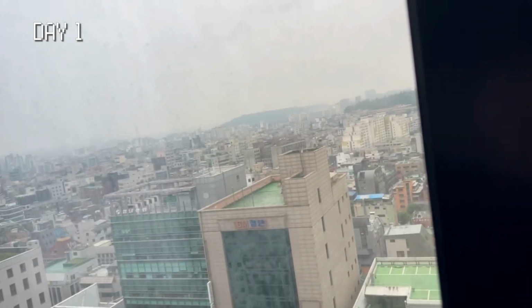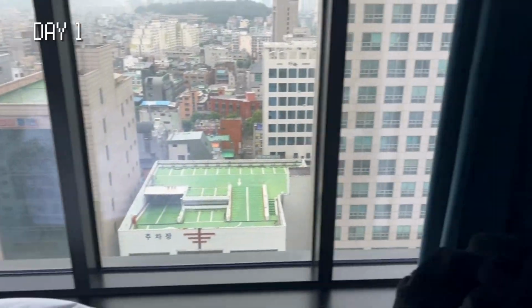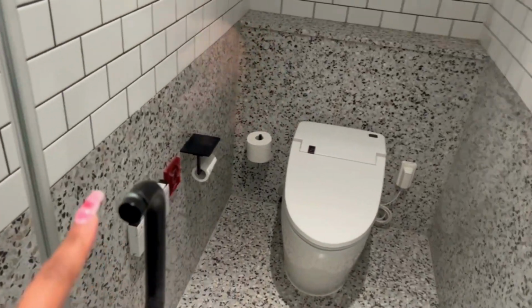So I'm waking up. I have those compression socks on that helped me on the flight. You can get those on Amazon. They helped with the blood circulation and not make you feel heavy when you get off a flight. And there's my younger sister. I went with my two sisters, so if you guys can just get familiar, I have two sisters with me, and that's the toilet.